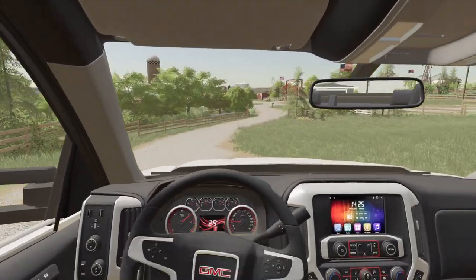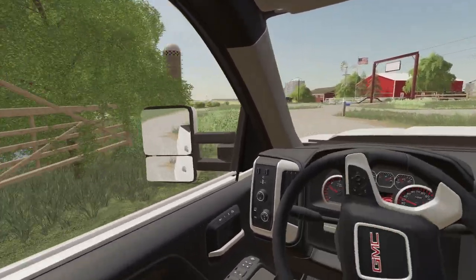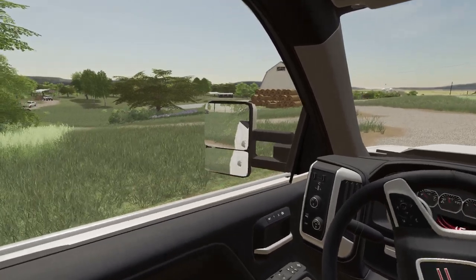We'll drive down here. We did finish mowing the other day. We burned the midnight oil. We got it all mowed. We got the majority of it.